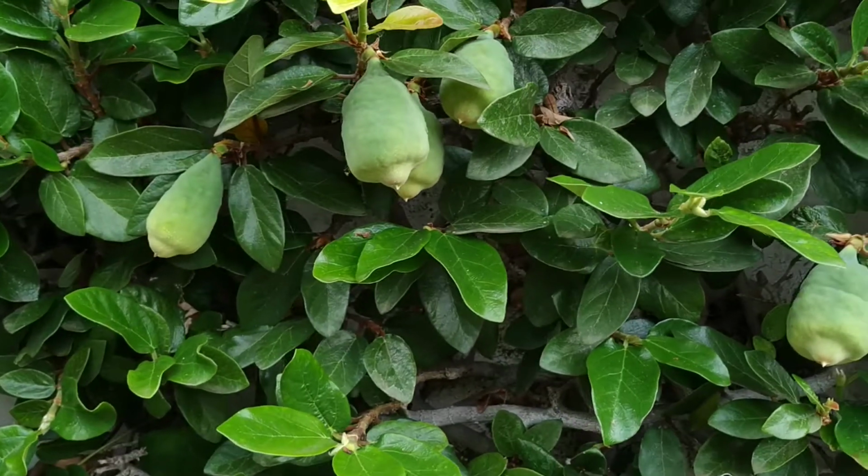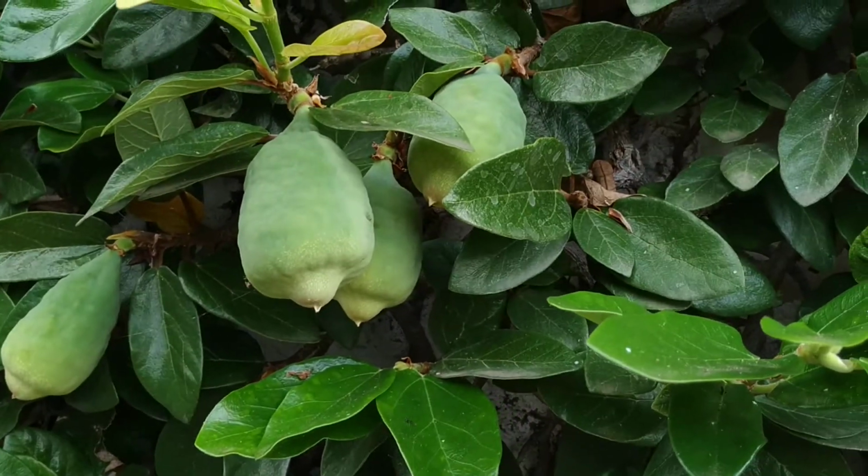So folks, this time I tried just the fresh fruit of Ficus pumila. Maybe next time I'll bother to make the jello.